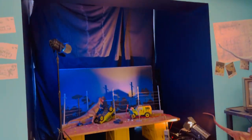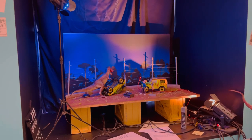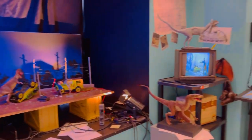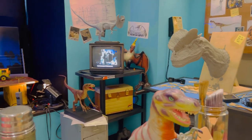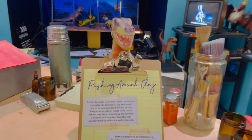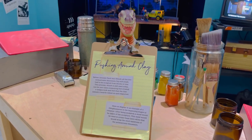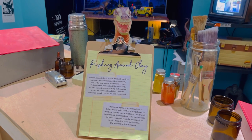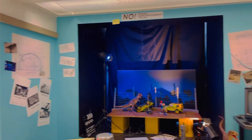And this one is my favorite one from this room because this little set right here actually inspired one of the scenes in the movie. The first encounter with the T-Rex. Here's this pushing around clay, how they described some of how the dinos were actually filmed and made out of clay and filmed inside the movie and shown on screen. Again, Steven Spielberg and the artwork department are so brilliant.